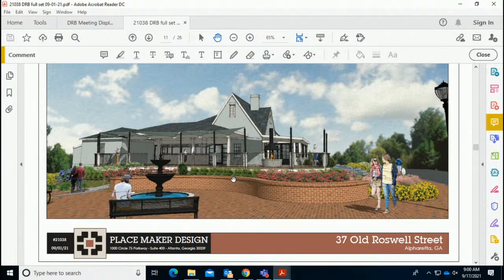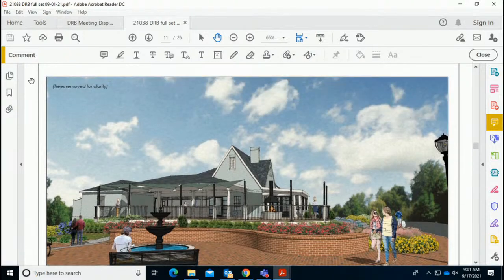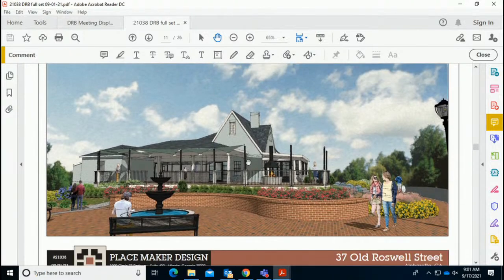So what elevation is that? Any idea? What elevation is this facing? This would face the light, the intersection at Roswell and Old Roswell. It faces the park. So it would be south. This would be the south elevation. And the trees are removed here just for clarity. There's a little note up here. Facing south gets hot, that's for sure.